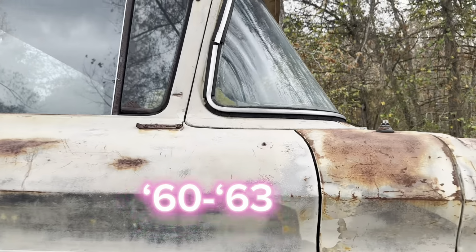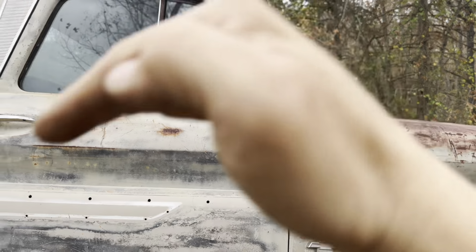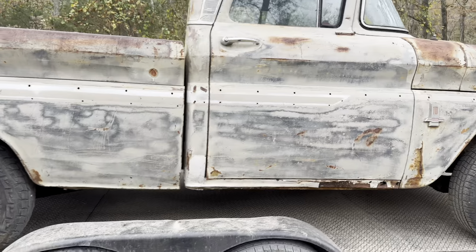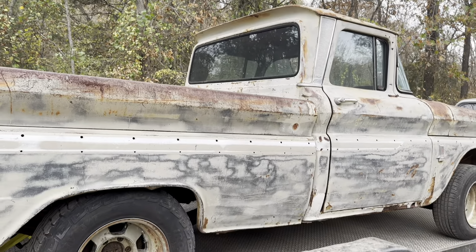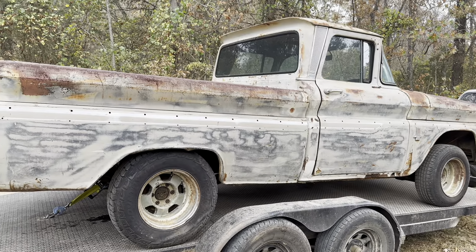The glass usually stops right here and it's just a normal door. It's not all, but I like it. I think it's just because it's different, not because it's convenient. I'm just excited to have another 63, another factory short wheelbase, and a big back glass. So definitely a combo that we appreciate.